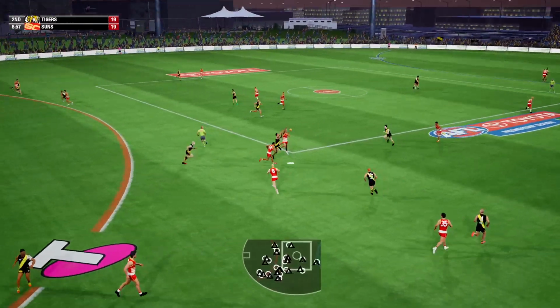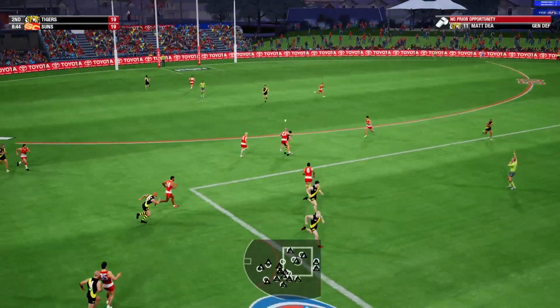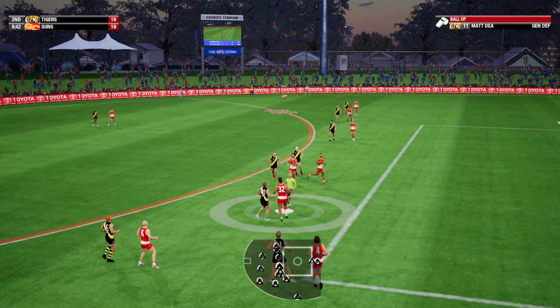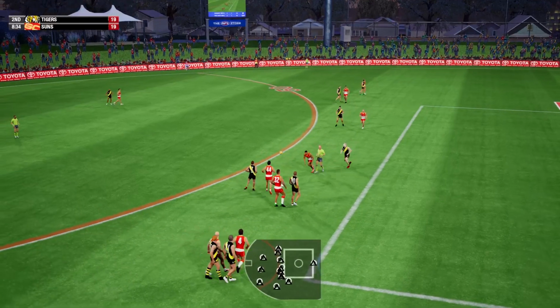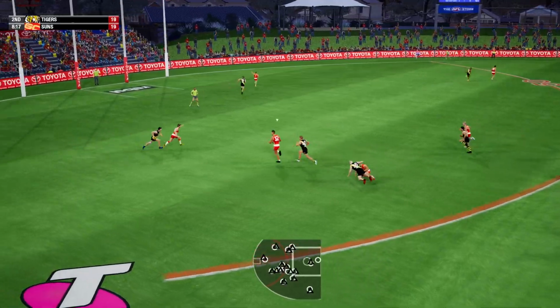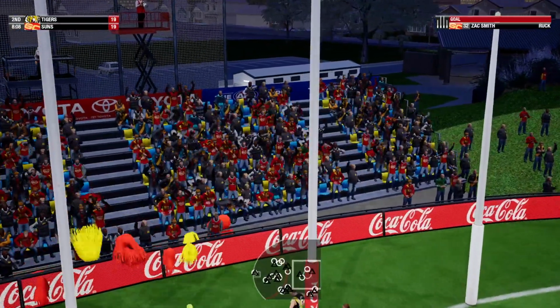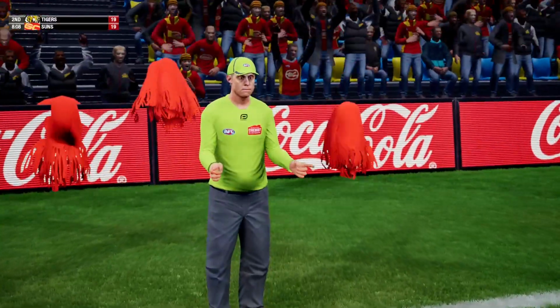28 uses it by foot. 15 read at best. Finds his man. And the umpire will ball it up. Smith got a fist to it. Great control there. Well taken at ground level. He decides to go for home. What a sensational goal. That's his first.